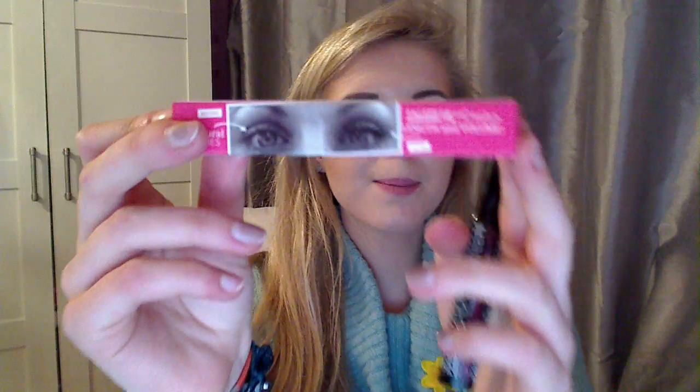So this didn't give me the volume that I really wanted, but I think it can give you volume if you use that zigzag motion, which I'll show you in a second. I'd also like to point out that on the packaging, what made me buy it, when I went back to look at it, is that it has a picture of a girl's eyes on.